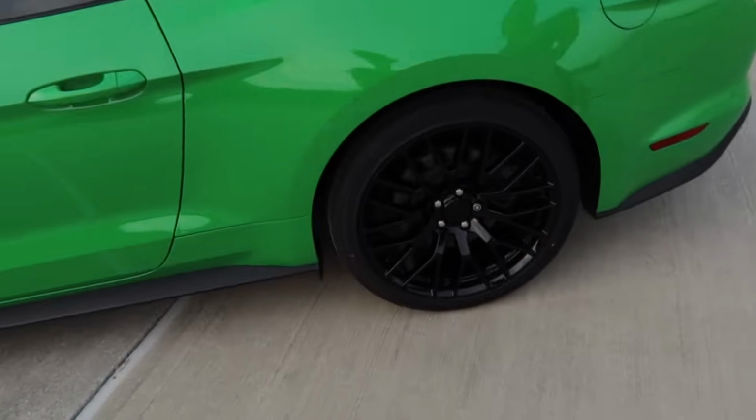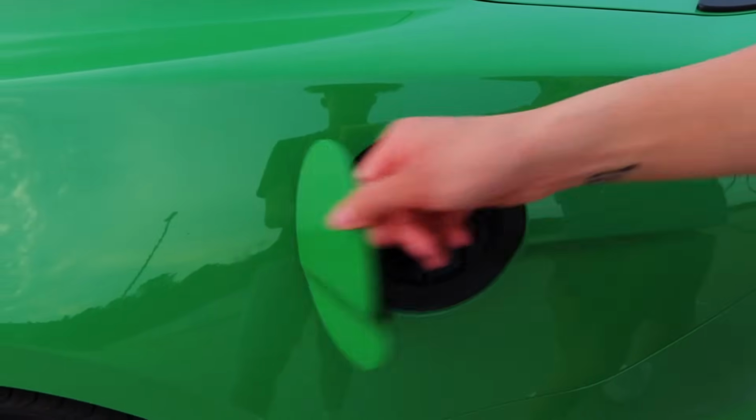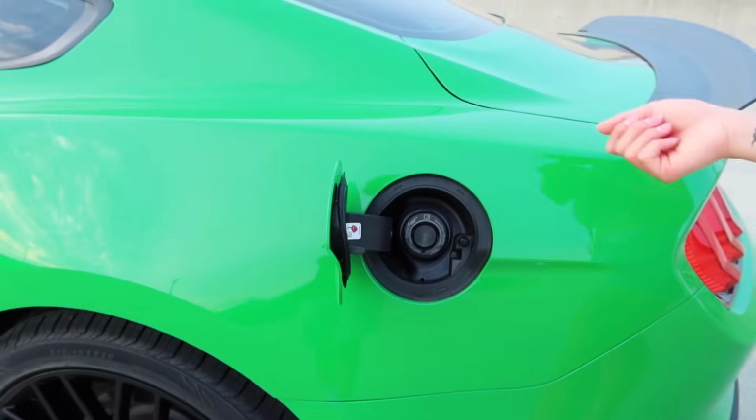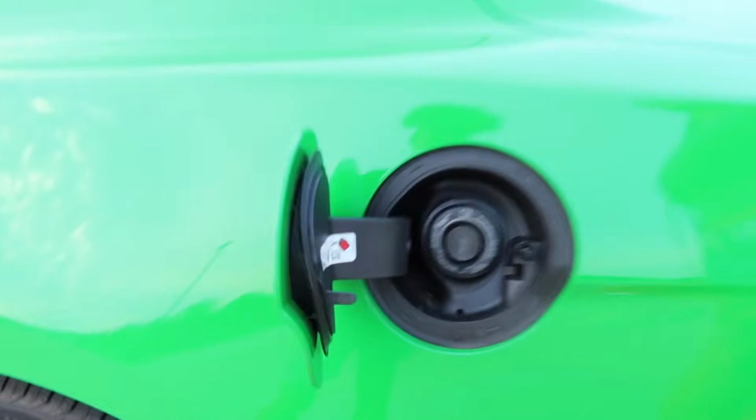As we keep going back, my gas tank here I really like, because you just press on it, you open it up, and you just stick the gas pump right in there instead of having to unscrew anything. It was like that on my Civic as well, which I thought was super convenient, and it just makes it really easy to pump gas. So we really love that option.